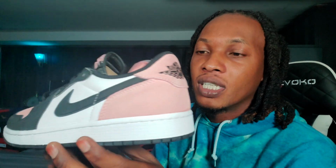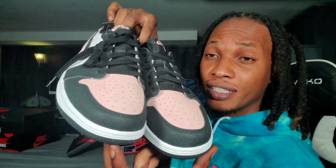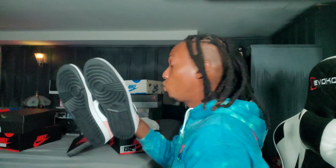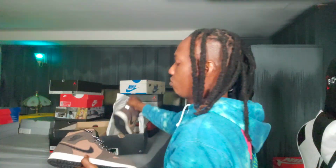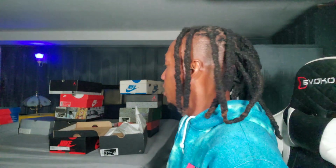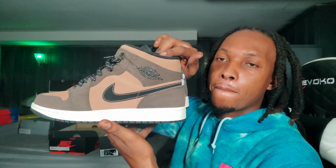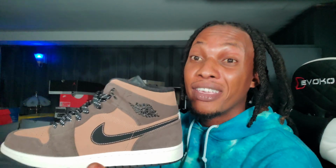Nice shoe. I haven't worn them as yet here. In due time though. Coral, Air Jordan 1 Low, nice shoe. I want the UNC that's coming out, bruh. Yeah, I think this is my only Air Jordan 1 Mid in the collection. Bruh, this is fire. I wore this one time when I went to Miami.